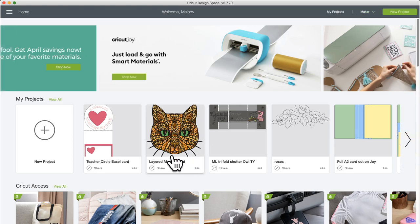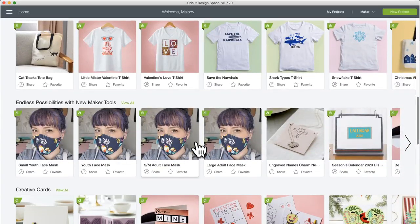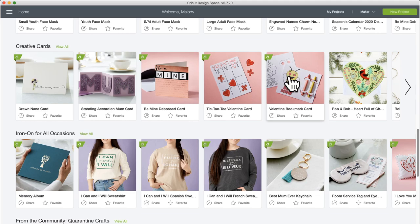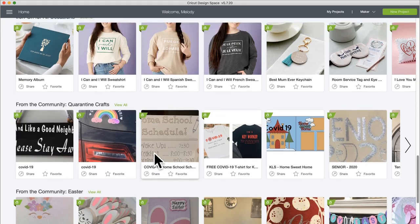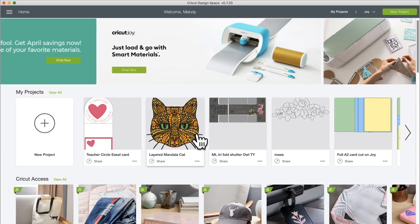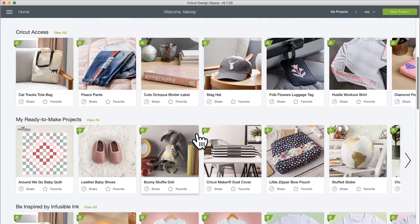I have the Maker here selected. So it's going to give me images and stuff that I can do on the Maker. See the face masks? I can cut those on the Maker. Here's the creative cards. Now, if I change my machine and go to the Joy, my projects change. They no longer give me projects that have a score line because the Joy does not have a score tool. You cannot score with the Joy machine.